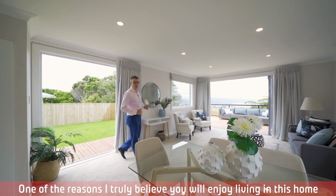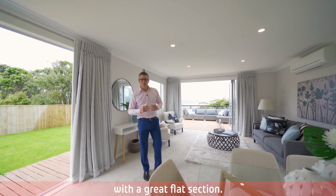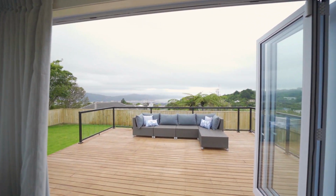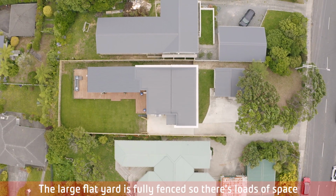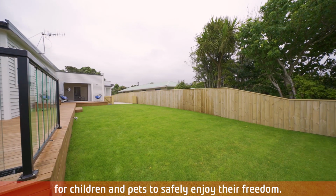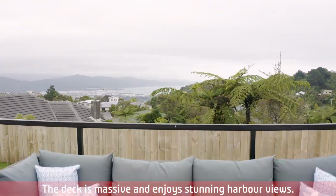One of the reasons I truly believe you'll enjoy living in this home is the amazing indoor-outdoor flow with a great flat section. The home also comes with a double garage and off-street car parking. The large flat yard is fully fenced, so there's loads of space for children and pets to safely enjoy their freedom. The deck is massive and enjoys stunning harbour views.